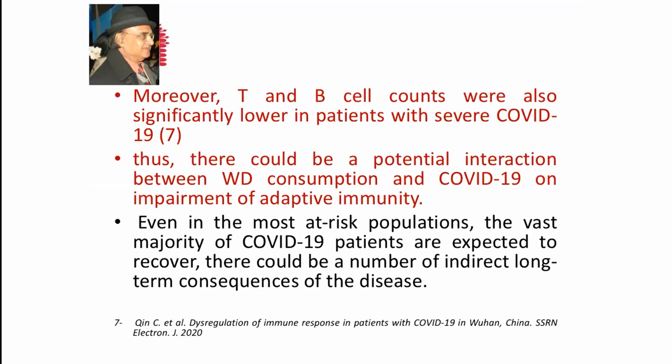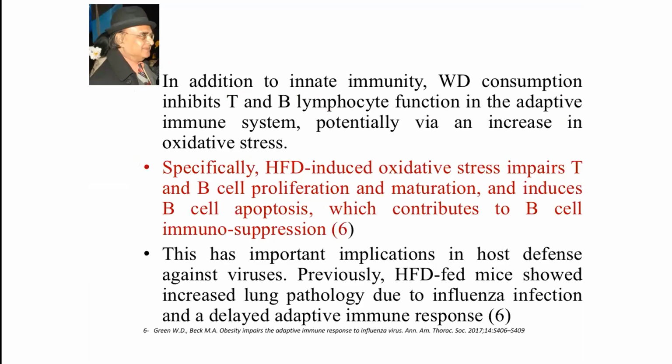So, a high-fat diet fed mice experiment showed that T cell deficits were observed with a high-fat diet. T cells are responsible for providing immunity. Therefore, consumption of a Western diet with high fat significantly impairs adaptive immunity while ramping up innate immunity, leading to chronic inflammation and severely impairing the immune system.